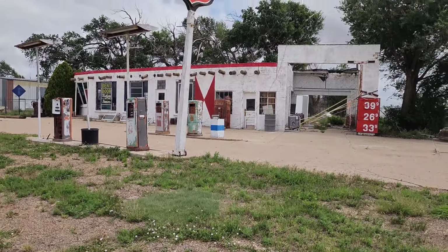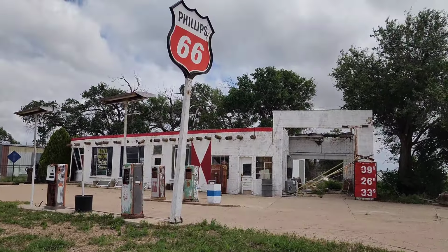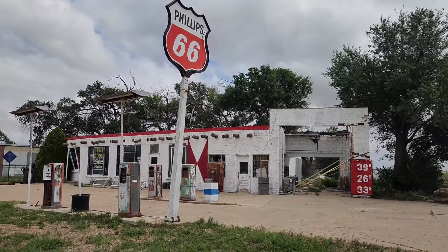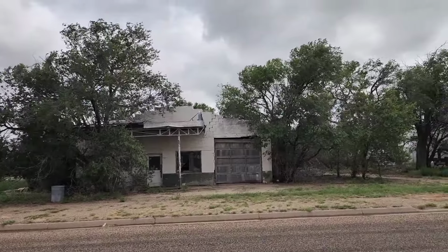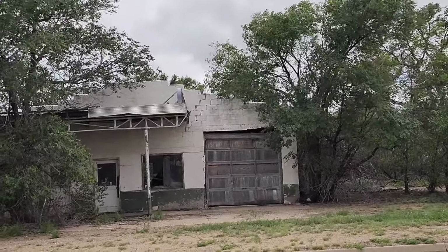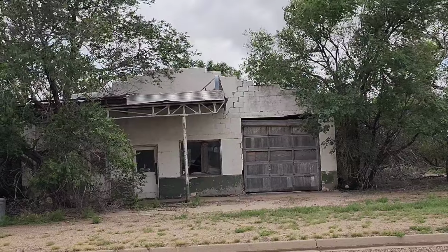Now this is just down at Adrian, Texas, a little further down. It's a Phillips 66. It's the old station. They've really done a nice job bringing that back. This is another older station. These are in Adrian, Texas. You just have to go down the road a little further, and you can see some of these.